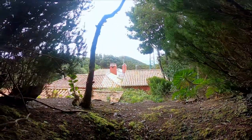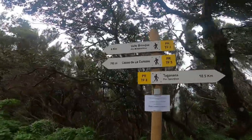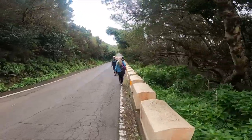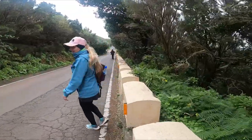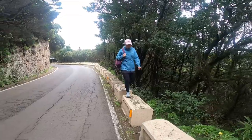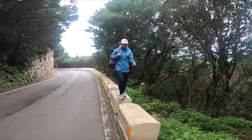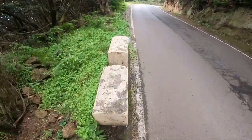Believe it or not, we got the view back. Now what? Nothing. Just follow the road. Yeah, almost. Oh my god, that was so quick. In Ventanas de Guima, you go on the sedge, in the water, and it's even much shorter.